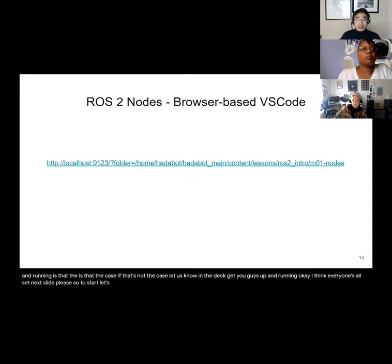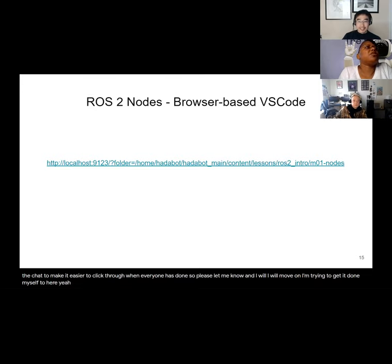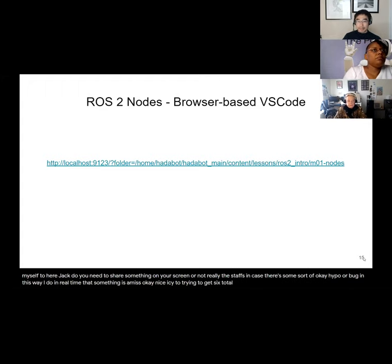So to start, let's click on this link above, which will launch your browser-based VS Code. I'll cut and paste the link into the chat to make it easier to click through. When everyone has done so, please let me know and I will move on. I'm trying to get it done myself too here. I'm just going to walk through the steps in case there's some sort of typo or bug. In this way, I know in real time that something's amiss. Okay, I see 2. I'm trying to get 6 more for a total of 8.